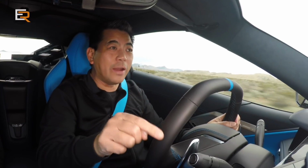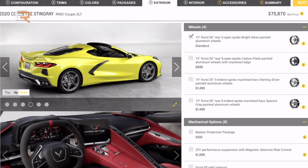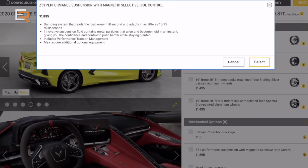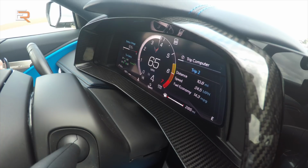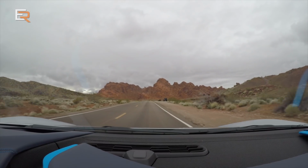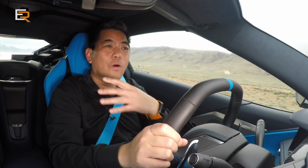One thing it does not include, I highly recommend it though, is the magnetic ride control, and that's gonna cost you about another $2,000, but that really adapts the suspension so well. We are in sport mode right now. As I mentioned, these roads are wet because it's rained. It's actually starting to rain again, so they're very slick, but it's incredible how much traction you can actually get with all that weight in the back.